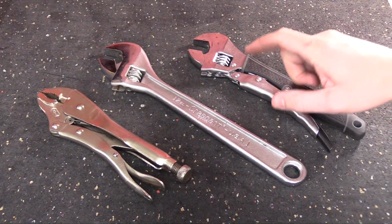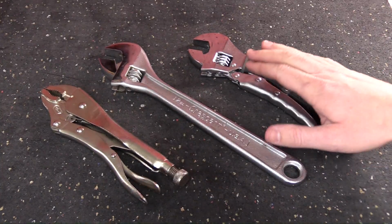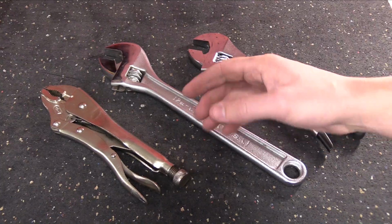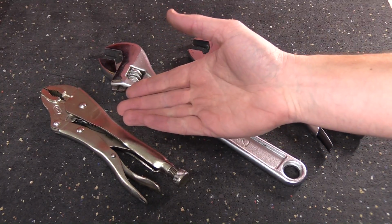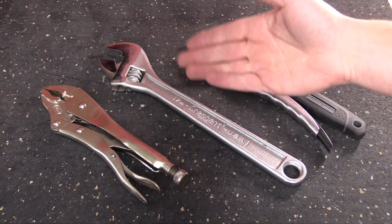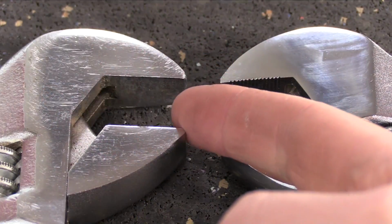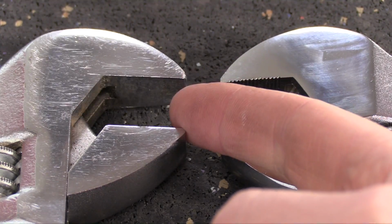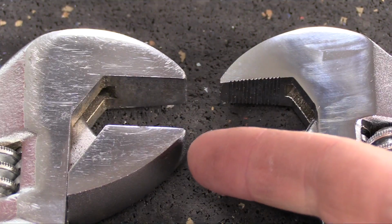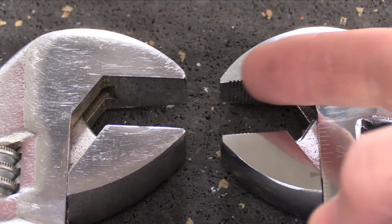The idea with the new version is to replace an adjustable wrench as well as a set of vice grips in one tool. The problem is these are designed to do 2 different things, where a pair of vice grips would normally be used to remove a damaged fastener, and this would be used to install or remove a fastener without damaging it. On the left, we'll see a standard adjustable wrench that has perfectly smooth jaws. And let's say you're dealing with a brass fitting, that's not going to mar the surface and is not going to damage it.